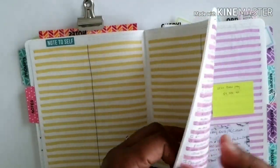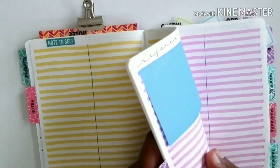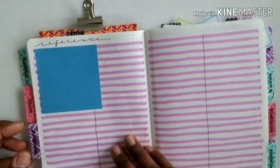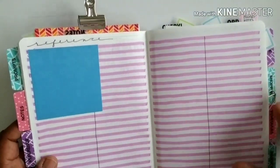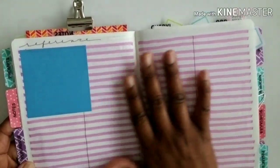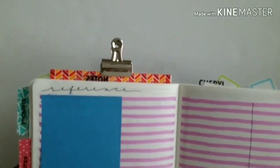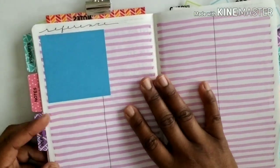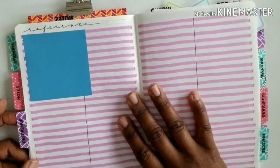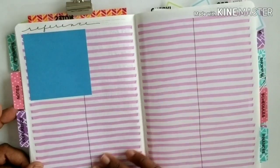My next section is my reference section, and I won't turn to the page that I've written on because it has a lot of personal information, but this is what it looks like. It's just a plain sheet, just hand lettered 'reference' at the top, and this is just where I keep things that I need to refer to periodically or very often in some cases.